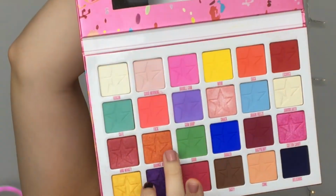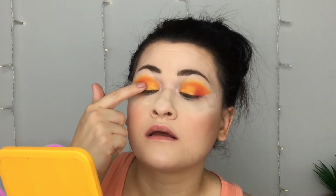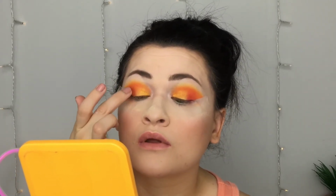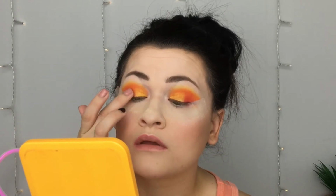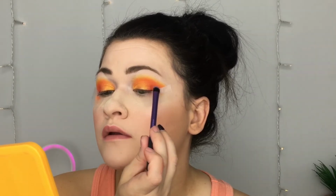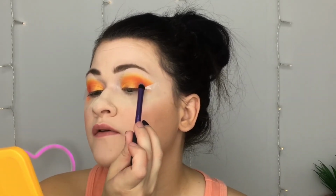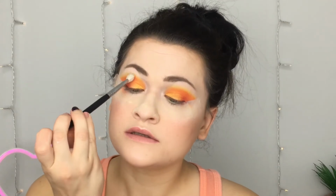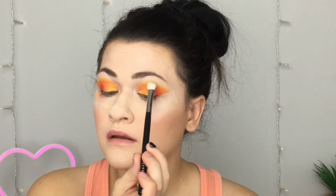Now I'm gonna take Orange Juice. I'm just gonna blend it in and pack it on the outer portion of the lid. Cute. I am gonna stamp more Licorice in the outer corner though. I just want a little bit more deepness right here. I'm gonna take a clean blending brush and just blend my mattes together a little better. I'm liking it so far.